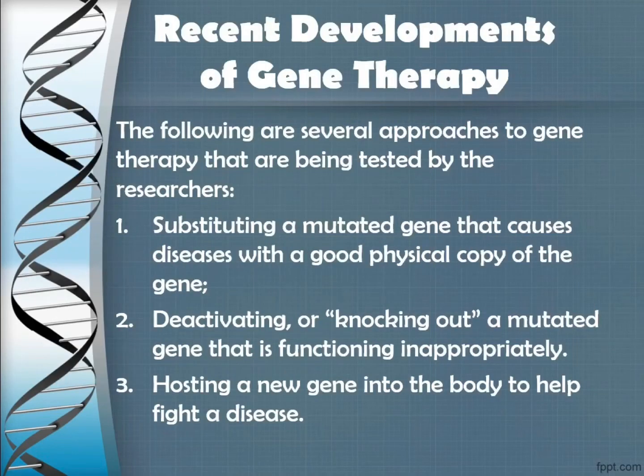Let's now move on to the recent developments of gene therapy. Researchers are testing several approaches to gene therapy, including, one, replacing a mutated gene that causes disease with a healthy copy of the gene. Two, inactivating or knocking out a mutated gene that is functioning improperly. And third, introducing a new gene into the body to help fight a disease. Although gene therapy is a promising treatment option for a number of diseases, including inherited disorders, some types of cancer, and certain viral infections, the technique remains risky and is still under study to make sure that it will be safe and effective. Gene therapy is currently being tested only for diseases that have no other cures.